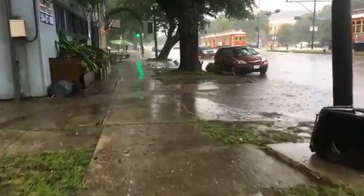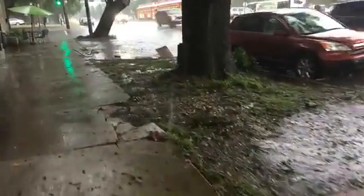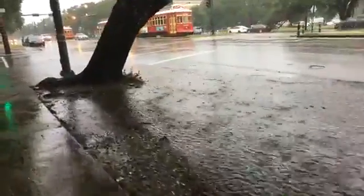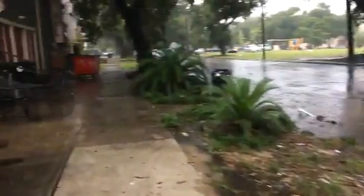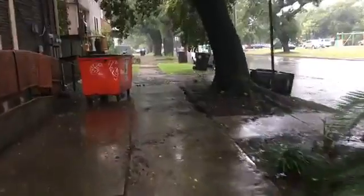I'm going to make my way back. We'll stick our head in at Holy Ground. They're damp, but the water seems to be gone in there, so that's good. Hard to tell how bad the damage is. So I'm going to make my way back from where I came from.